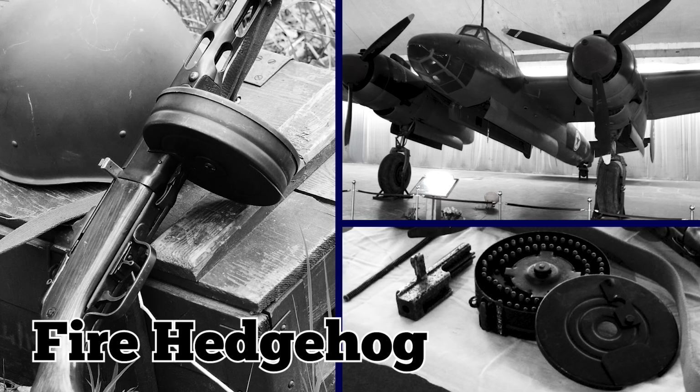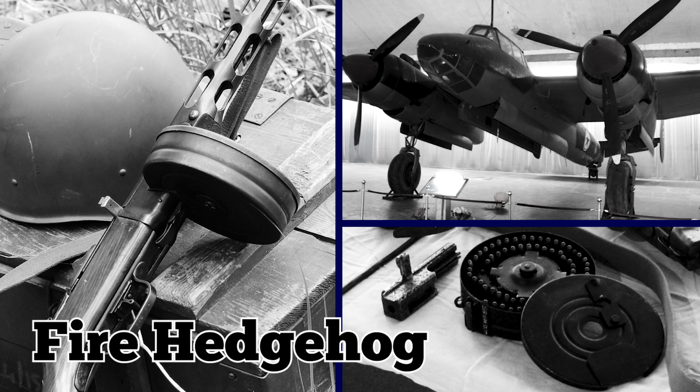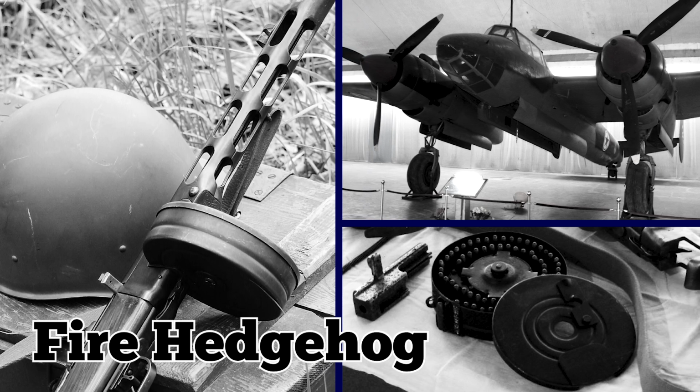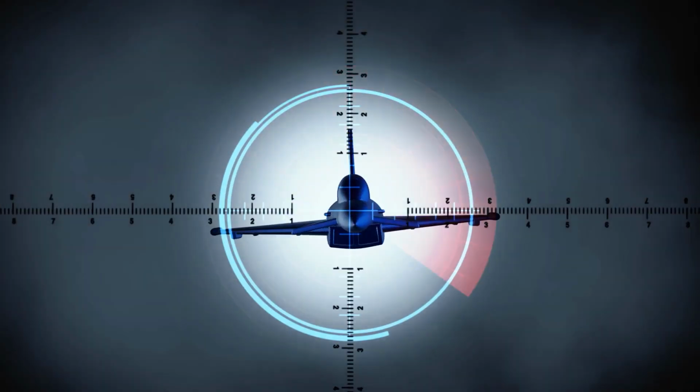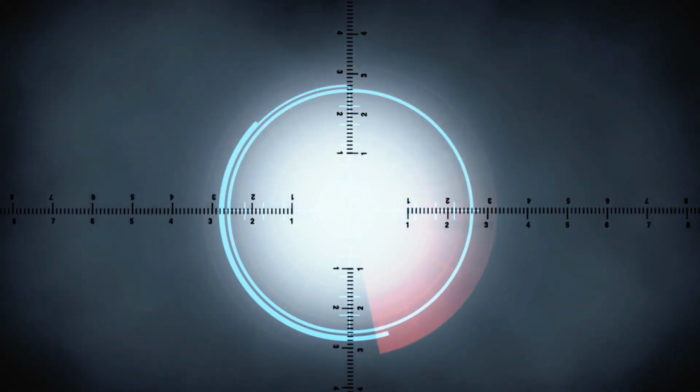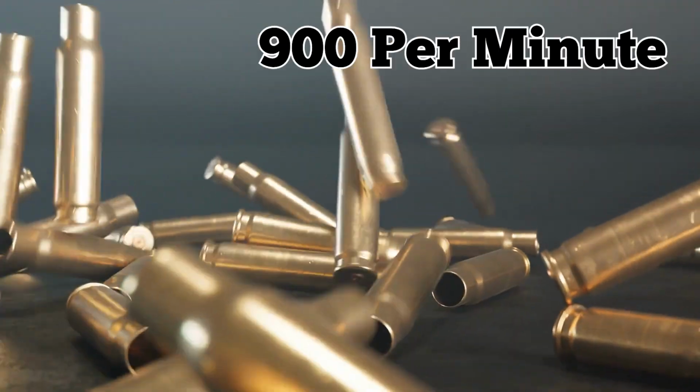Known as the Fire Hedgehog, the weapon system involved loading a removable cassette with 11 rows of guns, with 8 guns in each row. Once engaged by the pilot, all 88 guns would begin firing simultaneously, with each gun shooting as many as 900 rounds per minute. The system was only tested on one plane, and it quickly proved to be flawed.